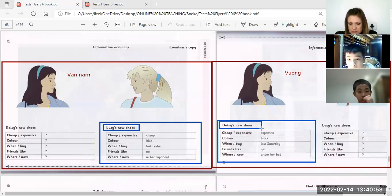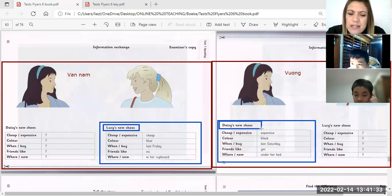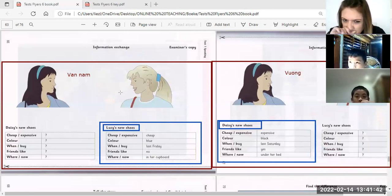When did Daisy buy her new shoes? Daisy bought her new shoes last Saturday. Does her friend like them? Sweetie, what is the? The is not a word. It's does or do. It's not the. There isn't a word like the. It's does or do. Okay. Does her friend like? Ask that question again. What? I don't understand that question. Ask again.